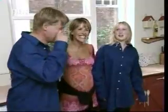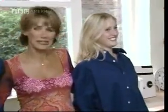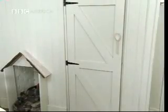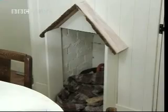Looks a little bit Little House on the Prairie. Oh, they like the Waltons. They said Waltons are a bit extreme. However, what's that? It's a Jasper house. What did you say to me about a dog kennel? It's a dog kennel. You don't have a dog kennel in my kitchen. Well, it's not quite. It was the old fireplace.